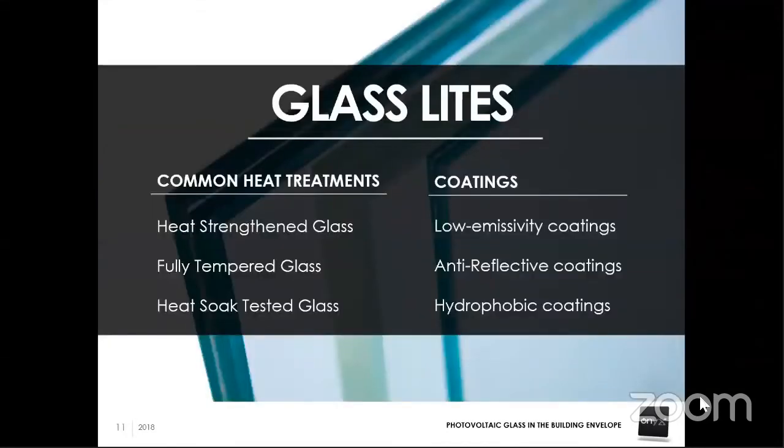For the glass slides, there's no special requirement for this part of the product, right? Normally this is going to be specified by the architectural team. We can work with any type of heat treatment for the glass: heat strengthened glass, fully tempered glass, or heat soak tested glass. For those listening who are not familiar with glass heat treatments, basically these treatments help increase the strength of the glass under different temperature ranges, and allow it to be used as a safety product, right? So for overhead glass, curtain walls, skylights, any part of the building envelope itself.